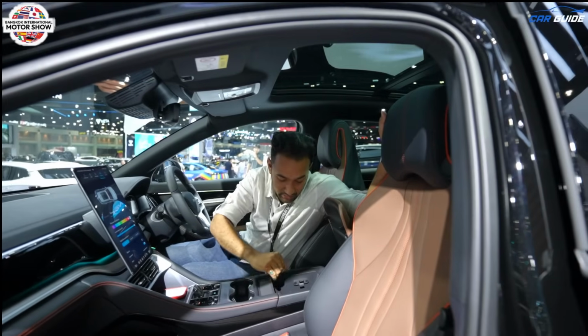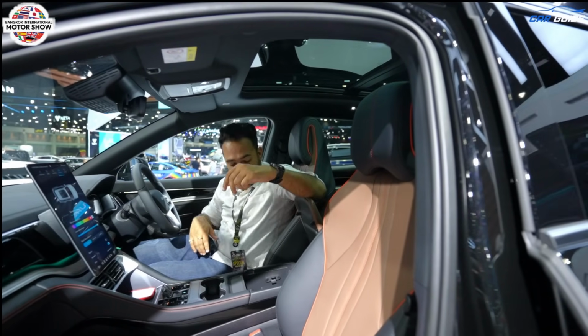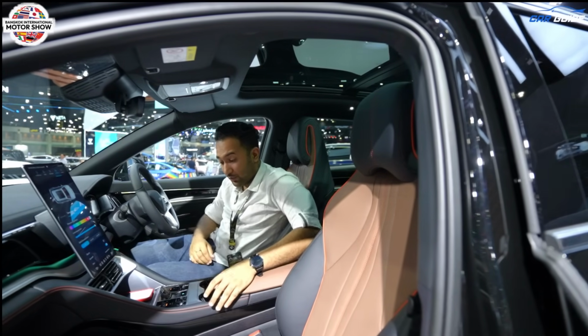The armrest storage is absolutely very huge. So that's a lot of space inside. So you can keep drinks, chips, what not. And the armrest also looks very sturdy and of good quality.